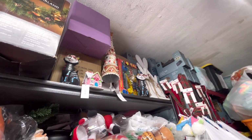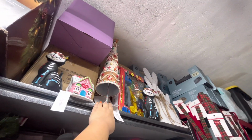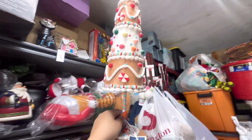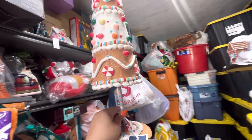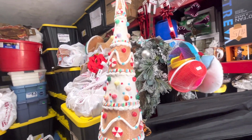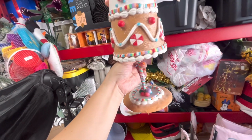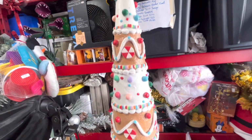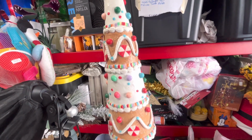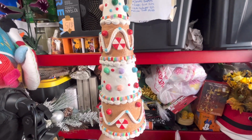Hey everyone, so I'm gonna get the last big Christmas gingerbread tree that I had available. Eek! It's so big. Again, as I explained before, when I sold the first one, I decided to sell these because they are very big. I decided to sell these with a little bit of a broken heart, but the last one has sold already, so we're gonna package it up and ship it out.